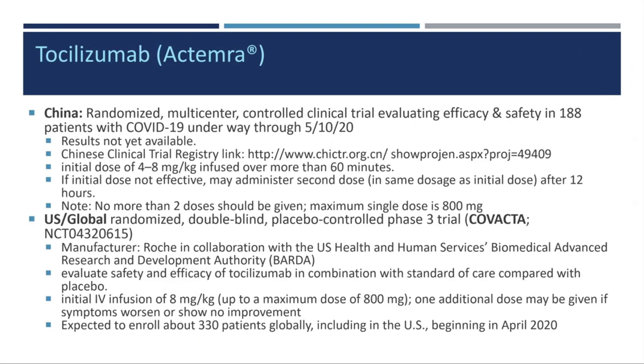Another randomized multi-center study in China was also exploring the dosing of how to give Tocilizumab. The initial dose in their protocol was 4 to 8 mg per kg infused over more than 60 minutes, and then you may administer a second dose after 12 hours. Because of the evidence from these initial studies, it then launched a global study in the U.S. and also pretty much around the world.